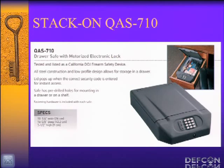It gets better. Toby, because we have 10 minutes, talk about the QAS 710. This is another brilliant design with a motorized locking drive. I think Stack-On makers spend a lot of money because this is another one that we had to buy two of them just to confirm, because we couldn't believe it.